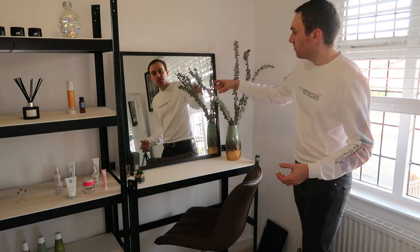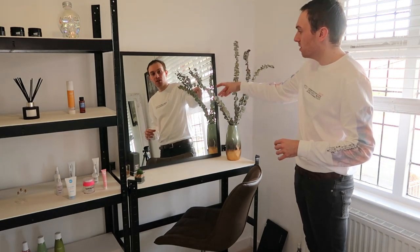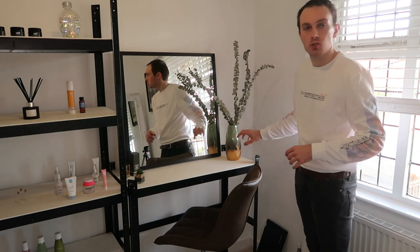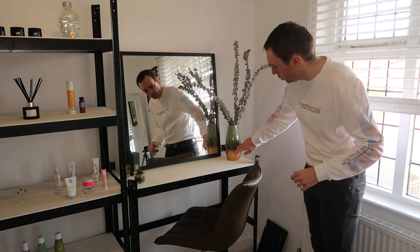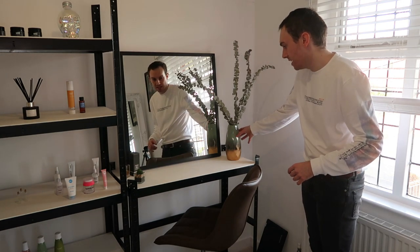I bought these, well, not fake actually, they're real, but they are dried, so I don't kill them. I bought these from the garden center, and I am just obsessed with them. I bought this vase from an independent shop on Amazon. I just really love it. I love this nice gradient of copper going into the nice sage color.